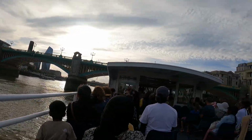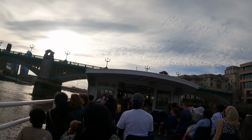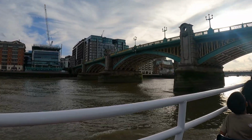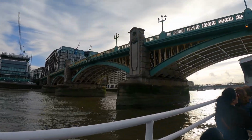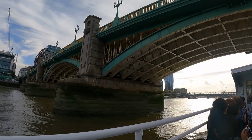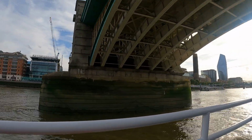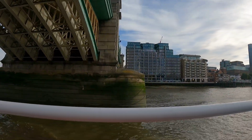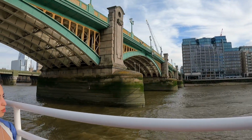This is the narrowest and least used road bridge to cross the Thames in central London. The approach roads are so narrow and so poorly signed, not many Londoners know this bridge is here. If you do see anybody up there today, give them a wave, because they're more than likely lost.